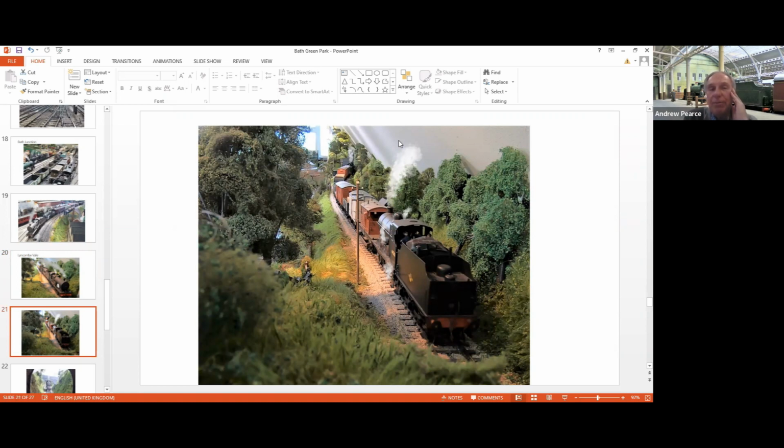If you can think back to the original pictures, although you can't see it, to the left are the 4 fiddle yard sidings at the lower level, and underneath here are 2 more sidings. So this is 18 inches wide, but very photogenic from this sort of angle.